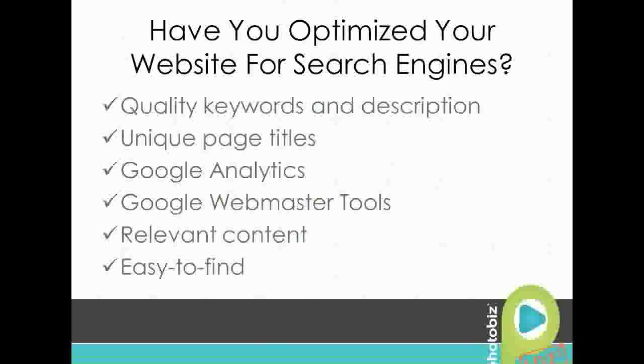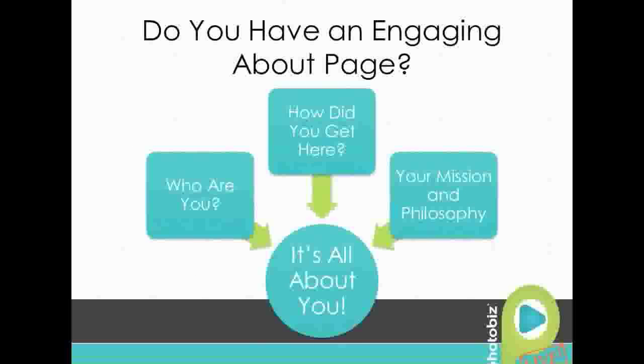Relevant content, easy to find. Again, these are things that are really critical. You want to make sure that your site offers good content that the people coming to visit your site want to see, and that it's easy for them to get to. These things all help with your rating, as well as your organic search results on the search engine. So the next thing we'll talk about is, do you have an engaging About page?